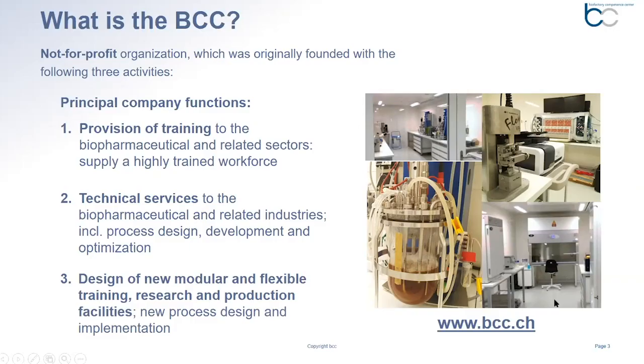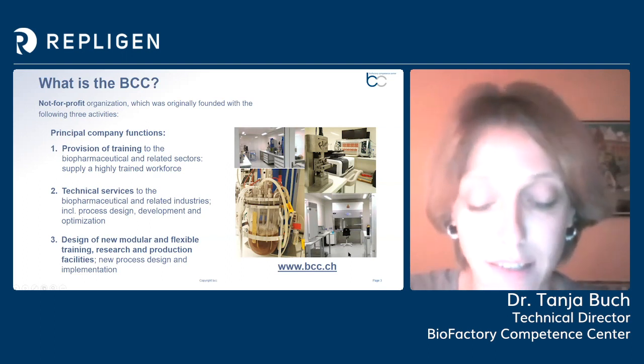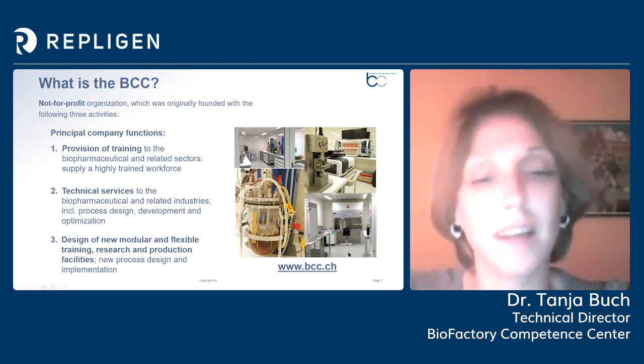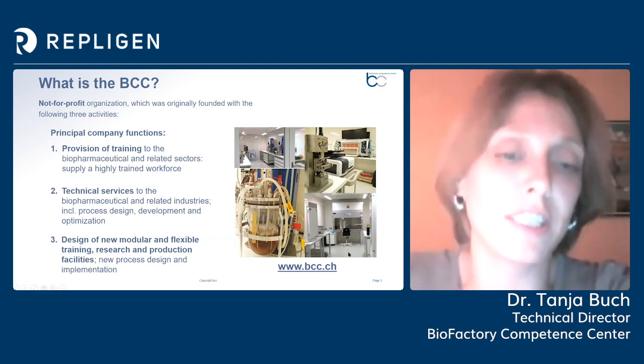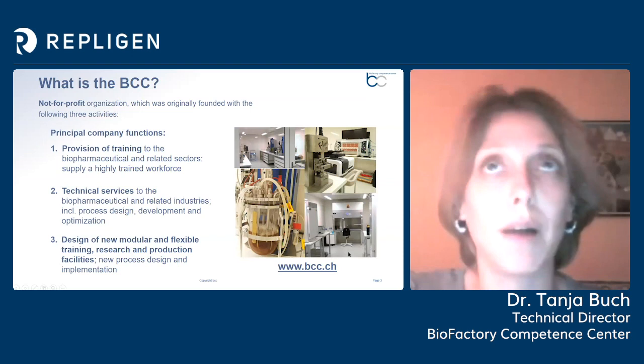Our last and third activity is the design of modular and flexible facilities, which can be used either for training, research, or also for production. And here we finally kicked off this process with a contract that we signed at the end of last year, where a local pharma company in Fribourg decided to extend their production facility and wanted to build a new plant with over 1,000 square meters. They decided to go ahead with our modular design, which should be finished and operational by mid of next year.